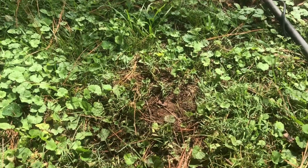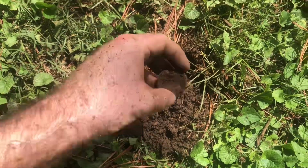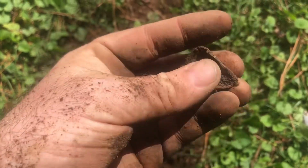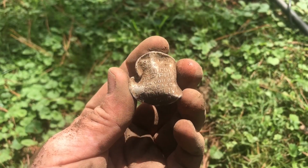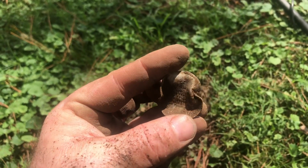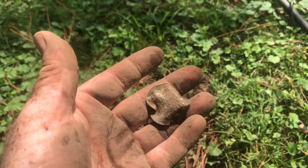Well, right there was that token. Right next to it, I got another something. Looks like it may be another token. Let me clean this up. Got a Palmolive soap token. It's cool, a token spill. Maybe more.